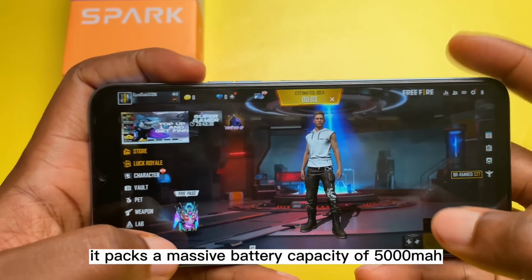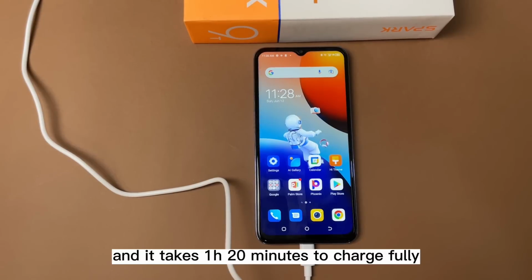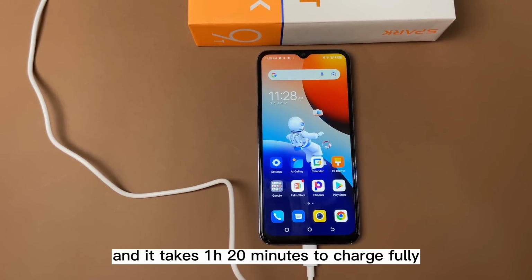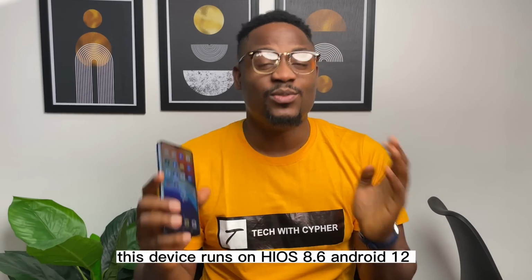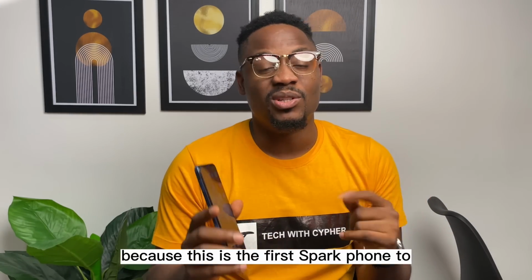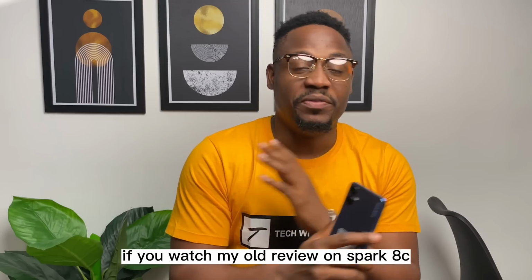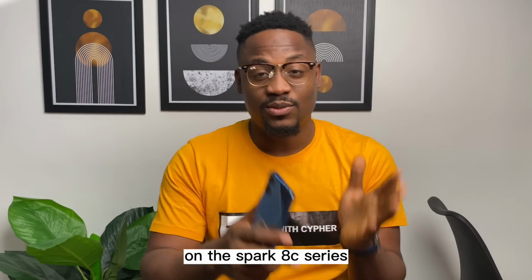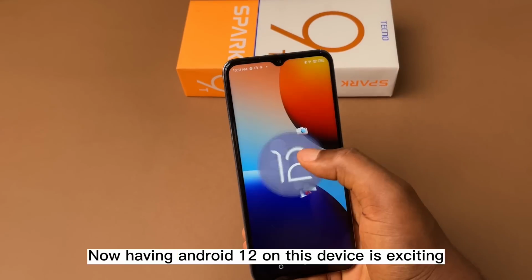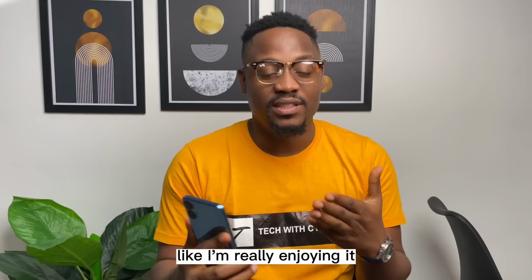For the battery, it packs a massive battery capacity of 5000 mAh and it takes 1 hour 20 minutes to charge fully. On the operating system, this device comes with Android 12. Now, this is a big leap because this is the first Spark phone to actually come with Android 12. If you watch my old review on the Spark 8C, you will notice that I complained about Android 11 on the Spark 8C series. Now, having Android 12 on this device is exciting. I'm really enjoying it.